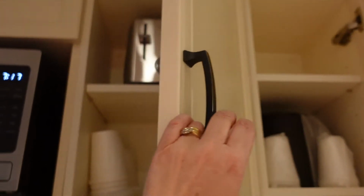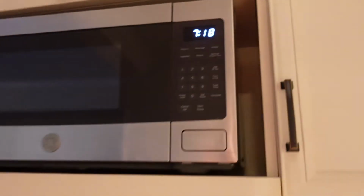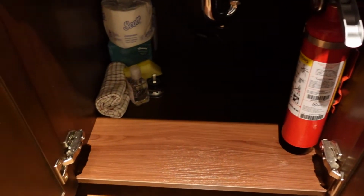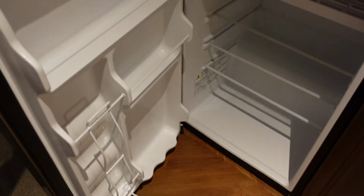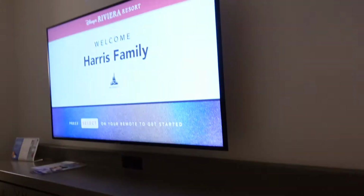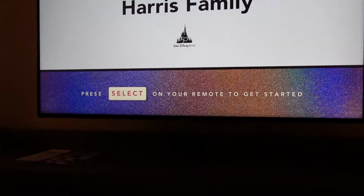The toaster. I can't reach it. Oh, I'm assuming there's nothing in there. And then down here we've got a waste paper bin, and look at that, the fire extinguisher, and some soap and toiletries, some more toilet paper, and in here a fully stocked, no it's not, fridge, and then a coffee machine. And look at this, Disney's Riviera Resort. Welcome Harris family.